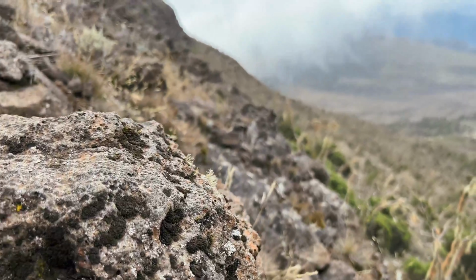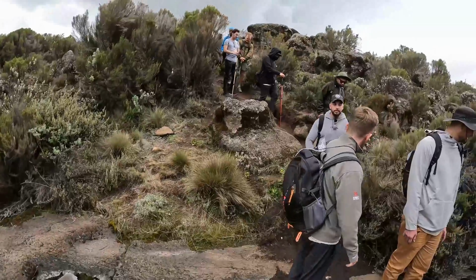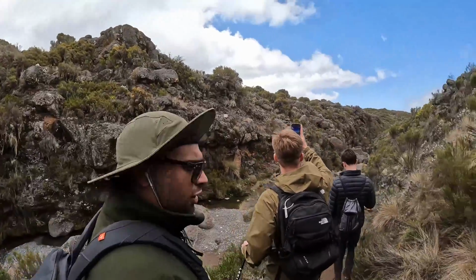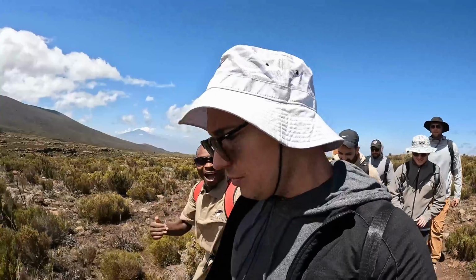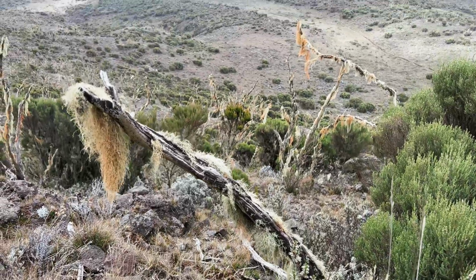If you're on a tight schedule like we were and we wanted to see as much as we could, fitting in the entire hike to the peak of Mount Kilimanjaro was one, not something we were capable of doing nor interested, and two, we didn't have enough time. So this hike that we did brought us through to see some amazing landscapes along the way.